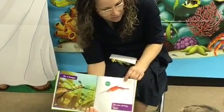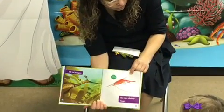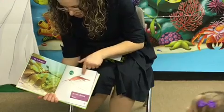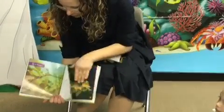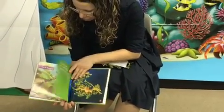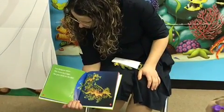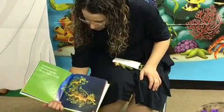But this is what he eats. He eats tiny plankton. And plankton are tiny animals and tiny plants in the water. And also tiny shrimp. Probably not one that large. But he sucks it up through his straw without chewing. Sea dragons mate. The mom lays the eggs. She puts them on the dad.